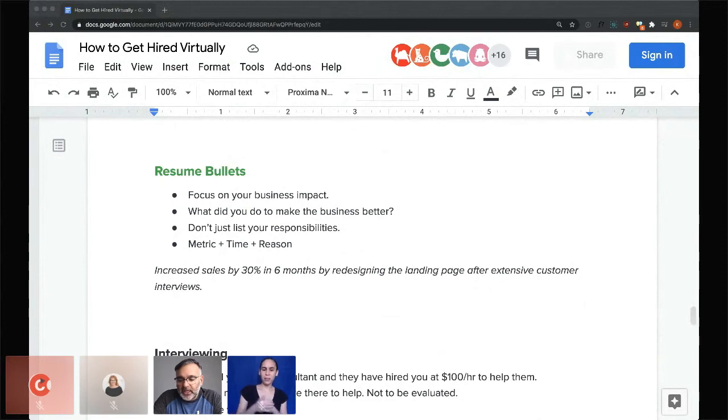But definitely, Canva can be good. Sometimes there are resumes that are too designed, right? So what that means is they have fancy icons and these crazy colors. There's nothing wrong with that necessarily, but I want you to focus on the content.